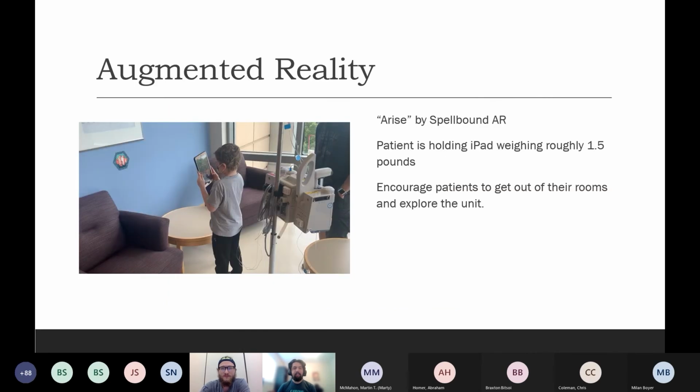To go to the next slide, virtual reality isn't quite the only system we use. We use a lot of augmented reality. This patient's playing a game called Arise by Spellbound AR, which is an iOS game, which we had developed with Spellbound to get patients to move around the unit. On all of our units, we have little portholes that have fish, treasure chests, little aquatic themes that the patient can point their cameras at, and then activities happen in their game.